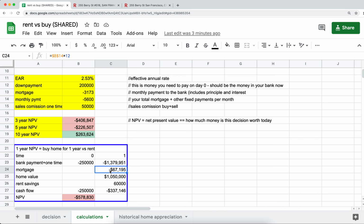You've also paid this much mortgage for a year, for 12 installments, and you've probably saved the rental amount. So if you add all of this up, you still get a negative $337,000. That's your cash flow in year one, which is how much money is going in and out of your bank. So if you then calculate, what's the value of these two transactions today? This is in year 0 right now, and this is in year 1. Then you can do that with an NPV calculation, which says, for a cash flow of 337,000 in C27, and at this rate of return that we calculated earlier, what is my NPV?